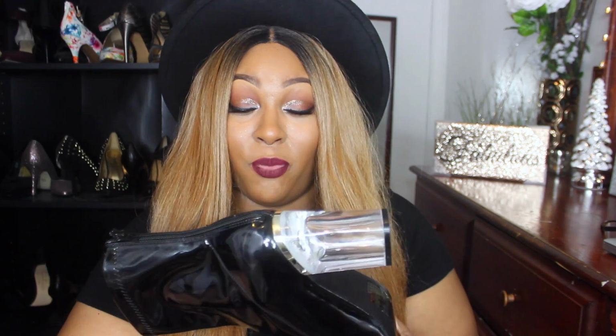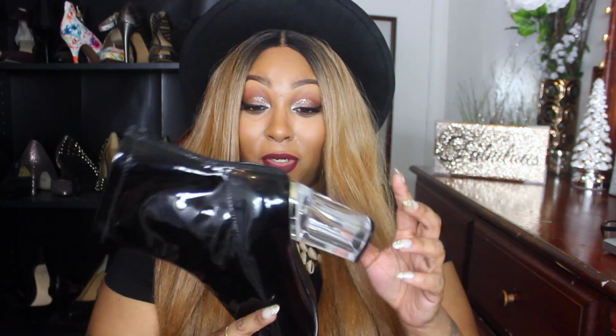Awesome, because I've seen some sites try to sell them for $70-$80. I'm like, yo. Okay, but yeah, $40. They feel amazing, pretty comfortable. I wore these for like a whole night dancing. Well, not a whole night, because I did take them off eventually, but I was dancing in these bad boys. They're pretty comfortable because of the chunky heel. And yeah, I really do love these. I want to go back and get more colors.